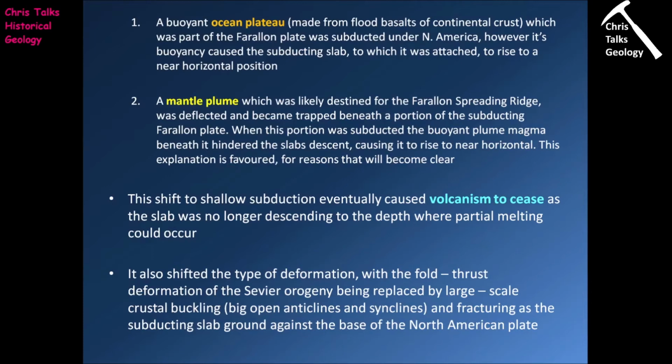And as we know, continental crust is actually quite difficult to subduct. So if we have a very, very thick ocean plateau made of basalt, or some kind of oceanic plateau that's made of continental crust, well, when that oceanic plateau is being subducted, because remember it's sitting on top of the Farallon plate, it's going to be naturally buoyant. So it's going to naturally want to rise.